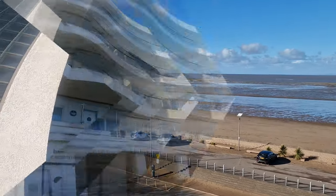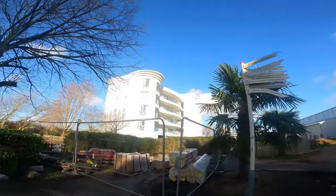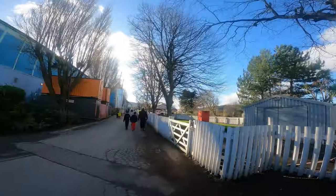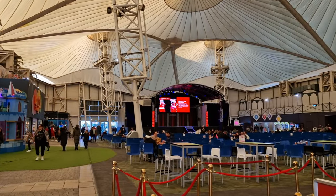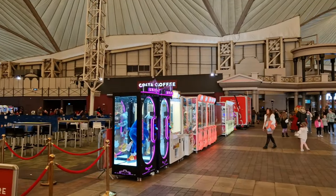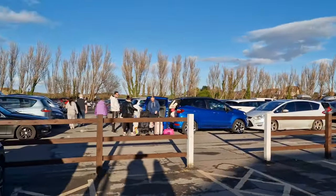We've just come out of our room now, and we're just heading over to the Skyline Pavilion. It all looks like it needs a bit of a clean or a paint. It's arrival time, folks.